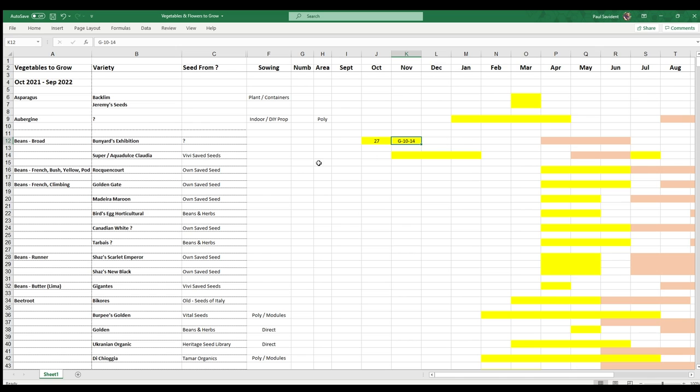And then I, not in the case of these, because these are going to be direct. But if I'm going to be potting something or putting something out or pricking them out, then I put it, you know, following on from here. So in this column, I've got the vegetables that we're going to be growing. This column is the varieties. If there's a question mark, it means, am I going to be doing that next year? Where the seeds are from, as I say, how they're going to be sown, the number we require, what area they're going to be growing in, and then the months here along the top.